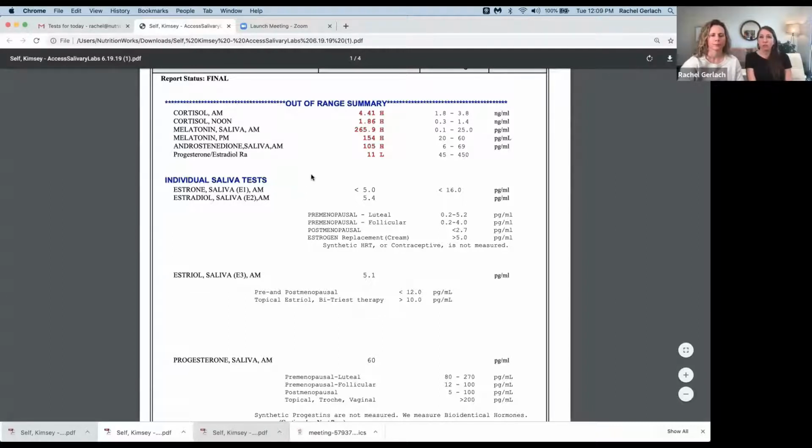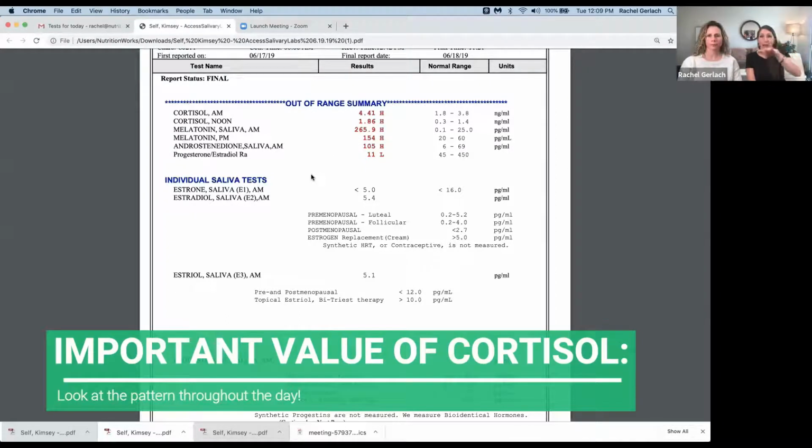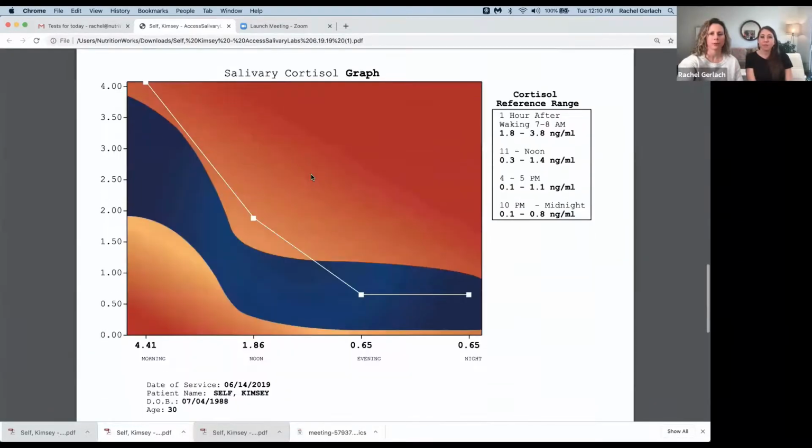One of the benefits to running a salivary test as opposed to a blood test, particularly when we're looking at cortisol, is because one of the most important values of cortisol is looking at its pattern throughout the day. I'm going to show you that. Right here. So cortisol, and we'll get into the glaring abnormality that we see here, but cortisol does a couple of things for us.